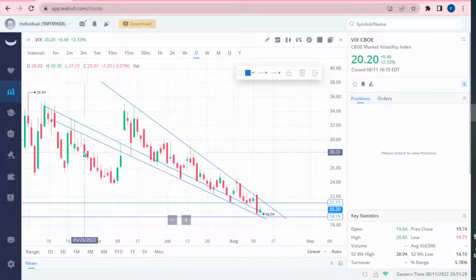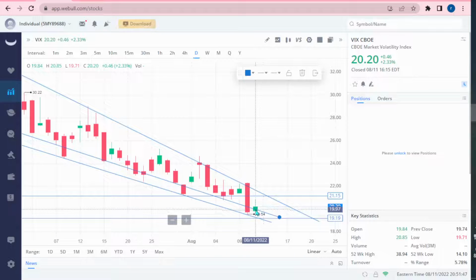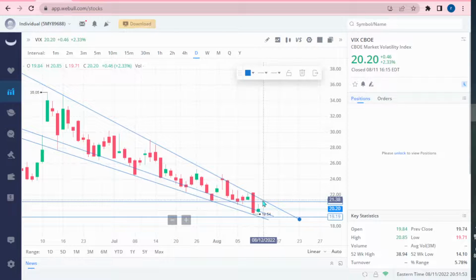So right now, we are in a falling wedge. As you guys can see, this is the bottom support line, which we actually hit right here. And then you can see that we did produce a bounce off of it. And then this is an intermediate line, but this is a falling wedge within a falling wedge. So you guys can see that we're kind of on this intermediate line right here. And then this upper line right here, this is the top of that falling wedge.